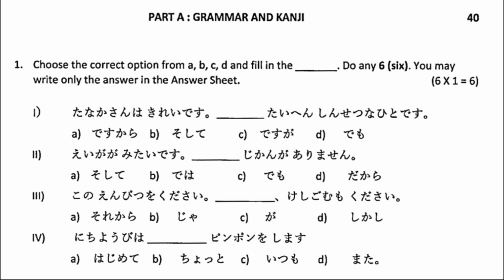In Part A, the first question is, choose the correct option from A, B, C, D and fill in the blanks. The first sentence is, Tanaka-san wa kirei desu. Dash, taihen shinsetsu na hito desu. The options are desu kara, soshite, desu ga, demo. You all know that to connect two nouns we use to. And to connect sentences, we use the word soshite. So the correct option here will be soshite and the sentence will become Tanaka-san wa kirei desu.